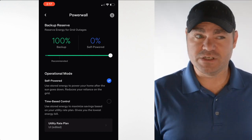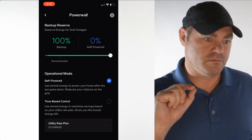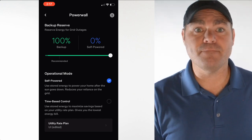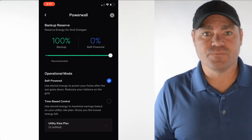In fact, pretty significantly if research bears out. And number 2, it maximizes the value I get from my net metering deal from the utility. Now, let's talk about this, right?